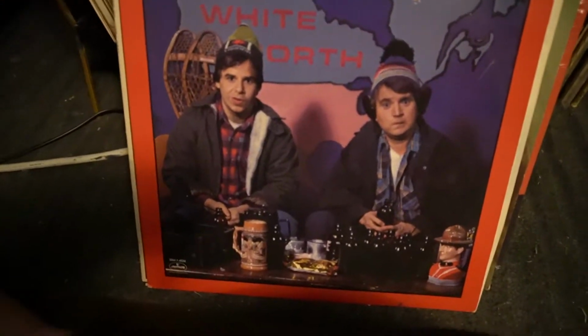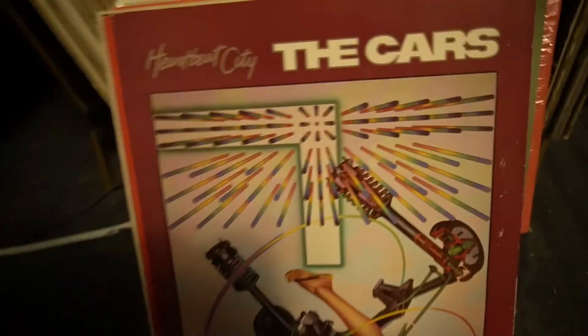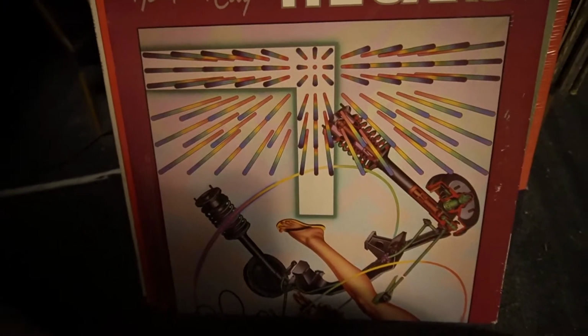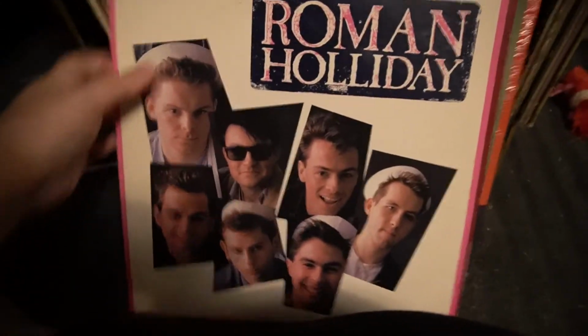Because I will definitely be selling one of them, whichever one is probably not as good quality. You know how it goes. So then I have Heartbeat City by the Cars, which I think I got at a thrift store as well, and I don't think I've listened to it yet. And then I have Roman Holiday. I didn't even know I had this one.